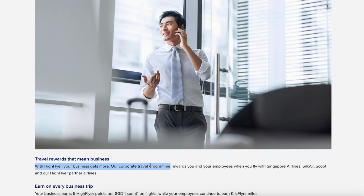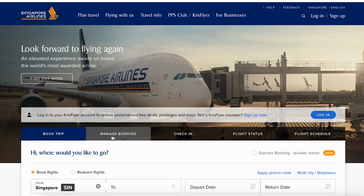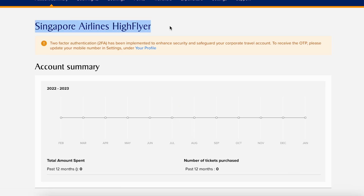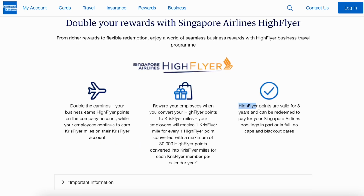Alright, let's talk about the main benefits first, because mainly this card will be used to buy your Singapore Airlines flight tickets, or even any other Singapore Airlines group airlines like your SilkAir, like your Scoot. All these you can book on the AMEX HighFlyer portal or on the Scoot HighFlyer portal as well, because you can get up to 8.5 HighFlyer points per one Singapore dollar spent. So it's not like on the normal Singapore Airlines website where you just use your HighFlyer card and you get 8.5. You need to book it through the HighFlyer account by Singapore Airlines. One HighFlyer point is equal to one KrisFlyer mile, and HighFlyer points will expire 3 years after they are credited. So you have another 3 years if you credit them to your own personal KrisFlyer account.